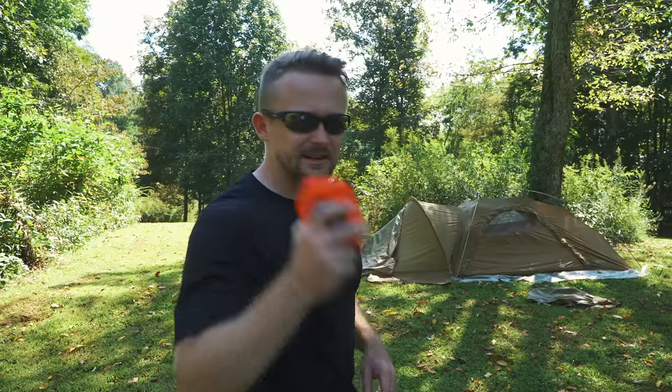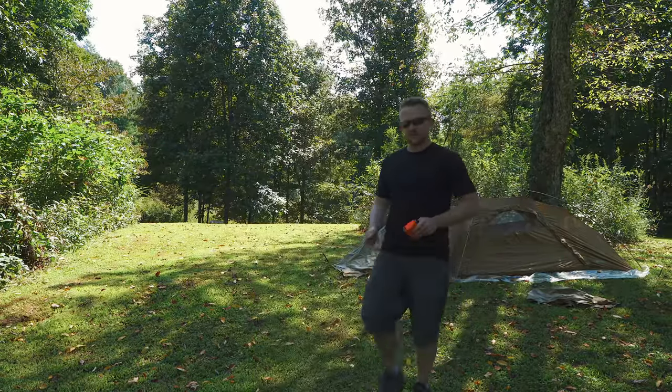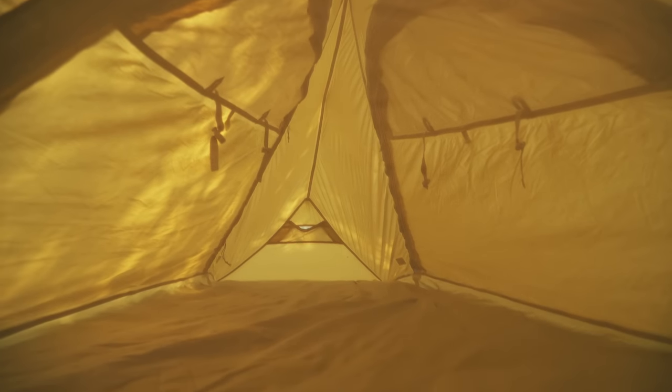When it comes to the dimensions, I'll get that for you. This tent is 91 inches long, and it has a peak height of 31 inches. Also, it is 31 inches wide at the floor and tapers up to a point. So there you have it. That is the Coda 1.5 SE military tent from Nemo.